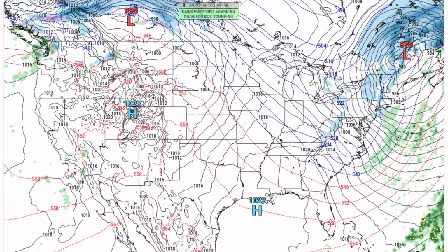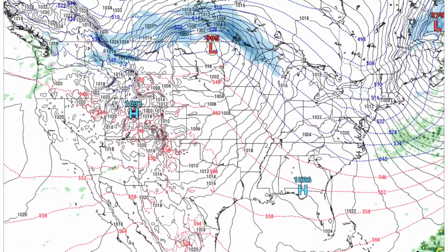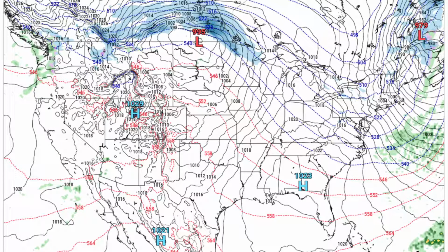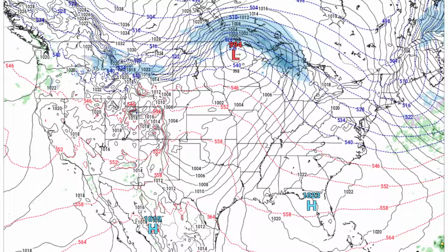So we have our next system working its way across Canada, and this is going to affect the northern tier of the nation. You can see the Euro shows less snow for the 18th, as the GFS showed a little bit more snow hitting more central Minnesota, possibly just north of the Twin Cities or the northern fringes of the Twin Cities, and hitting more towards central Wisconsin, where the European shows a little bit less snow, really confined more into Canada than it is affecting any of our states.